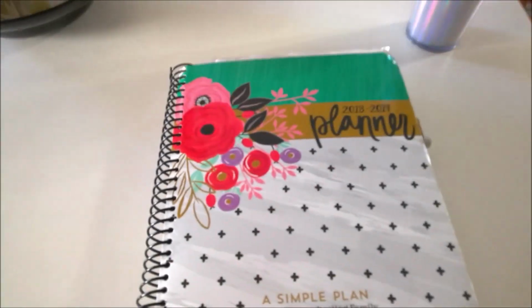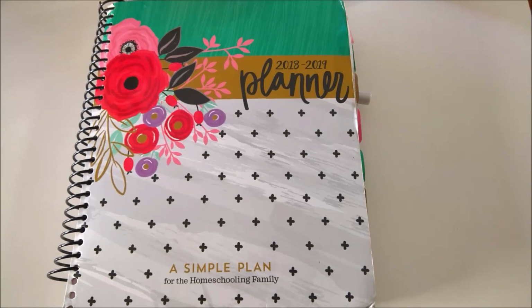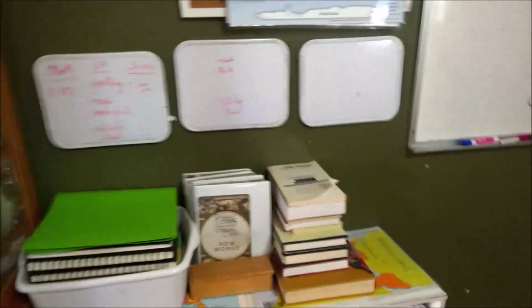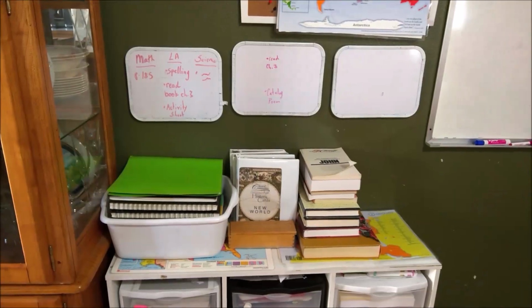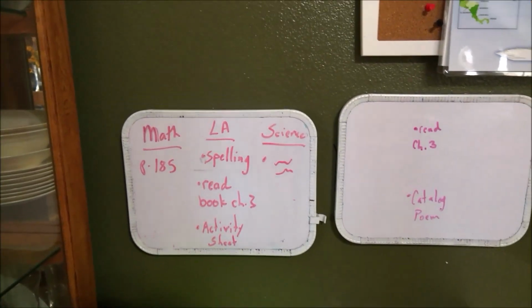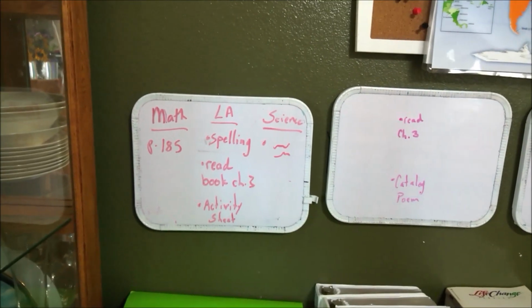In the morning, I look into my wonderful Simple Plan planner. I love this planner. I open it up, and I have everything written down, every subject for each day of the week for the month. And then I come over here and I write it on their boards. I have these boards and that bookshelf right there. For the individual subjects, I write on their whiteboard, which is right above their cubby. I write on their whiteboard what they need to do that day.